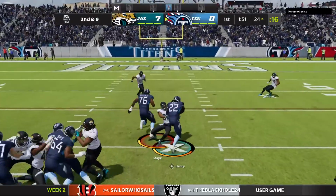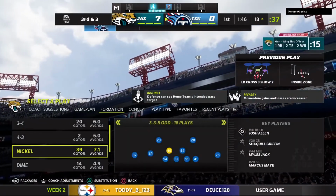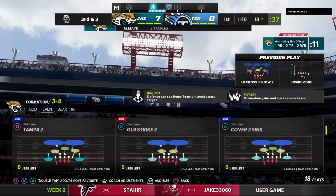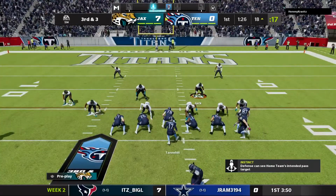2nd down, they go again with Henry. He's able to work free for about 6 down to the 18. All right, Brad, I know we're in the early going here, but those kind of runs, they're going to open up a world of opportunities for this offense going forward. Here comes play number 9 now as they come up on a 3rd and 3.